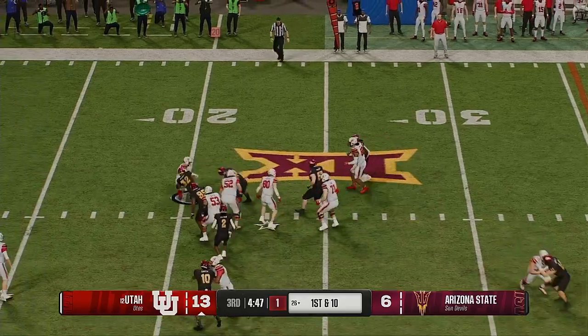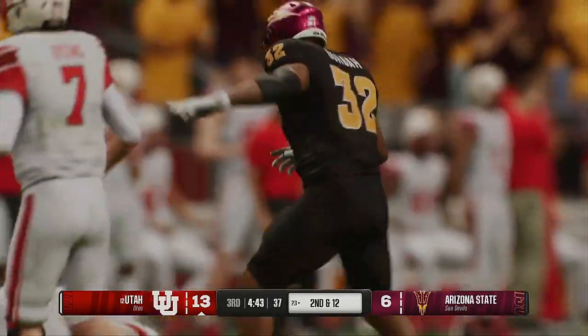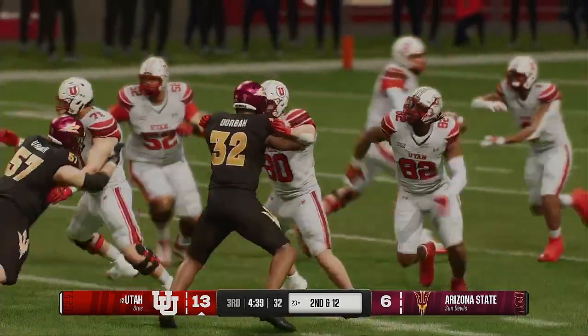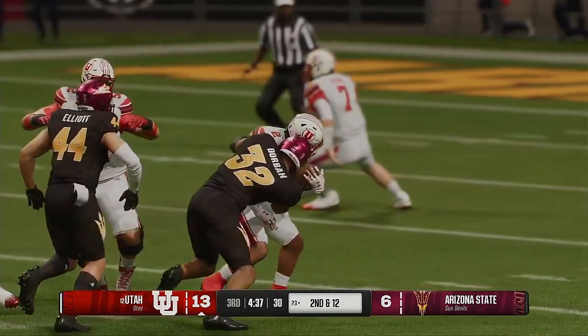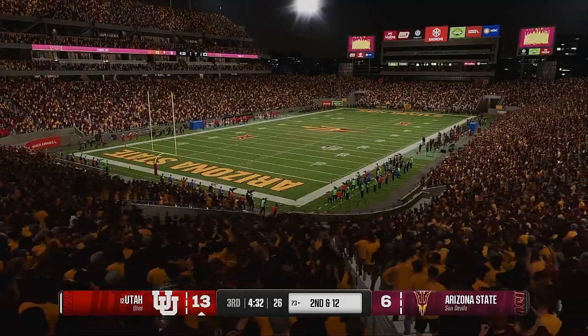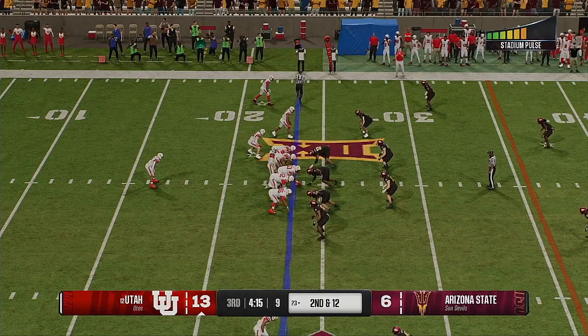They'll run it here. Tackled behind the line. It's a loss of two. Chris, textbook job by the defense surrounding the runner and preventing that play from being bounced to the outside. After a first down loss, it's second and long from the 23.